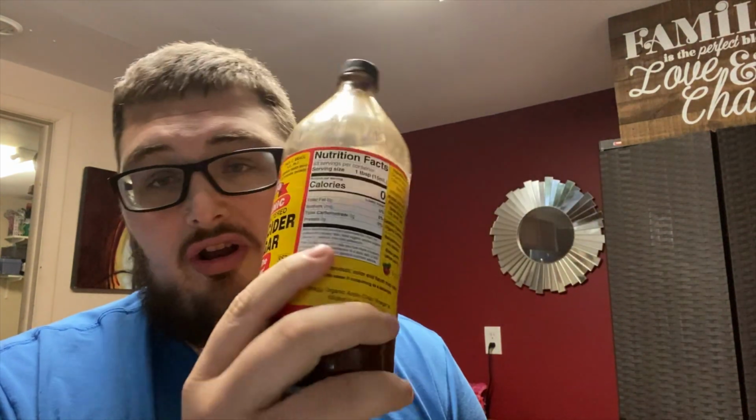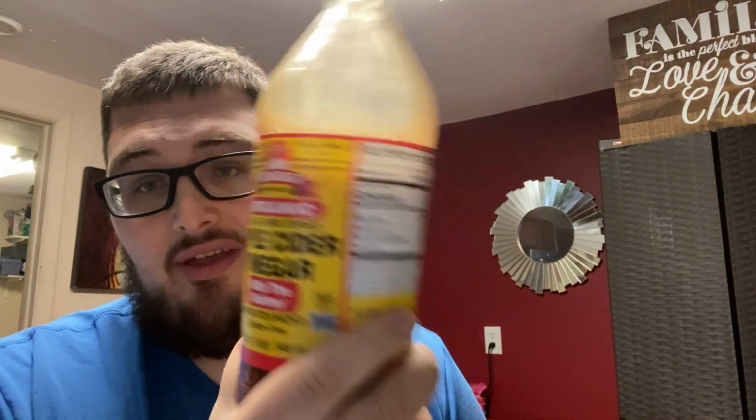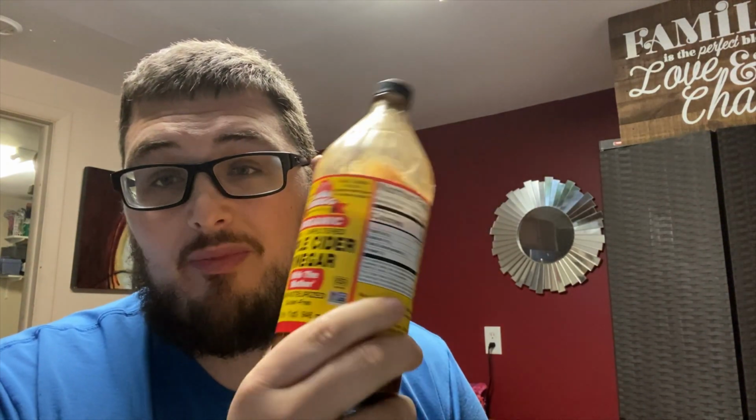Now, the reason why I've added cinnamon to this: cinnamon helps control blood sugar, gets rid of the insulin spikes. If you were to consume a tablespoon of this before a high carb meal, the effects of the high carb meal would not be as bad. I will put in the link description below health benefits of consuming cinnamon and apple cider vinegar if you want to go into that.